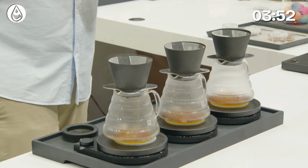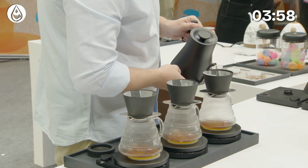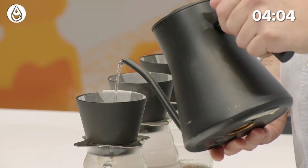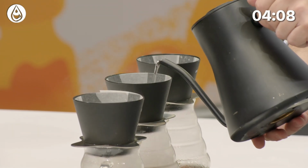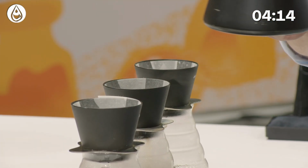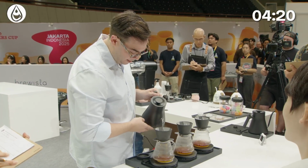I will be using 93 degrees temperature water to increase flavor complexity. A water that has TDS of 85 and a low alkalinity level of 25 ppm to enhance the bright and complex acidity of this coffee. My total brew time will be 2 minutes and 35 seconds, as this is where I found the best flavor balance.